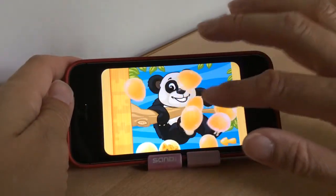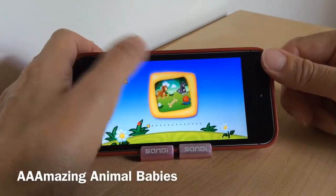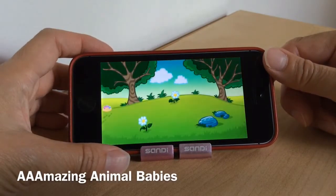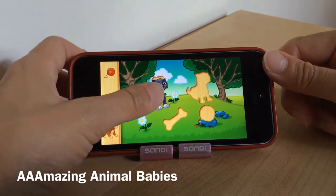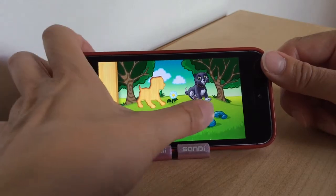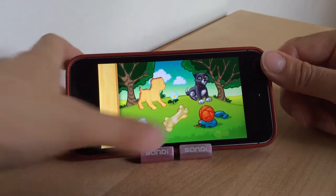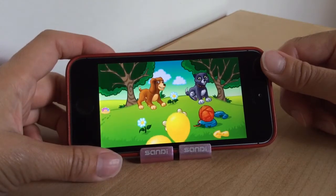Now, the age they're aiming at is from 0 to 6 years old, but one of my children is 7, well, actually 7.5, if you're going to count the half, and she still really enjoyed these games, so you could probably go to about 7, 8 maybe. And all their games for children are available as free to test versions first of all, so that parents can test the apps and see whether they want to actually go ahead and purchase them.